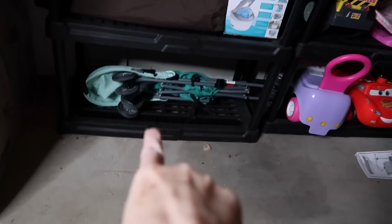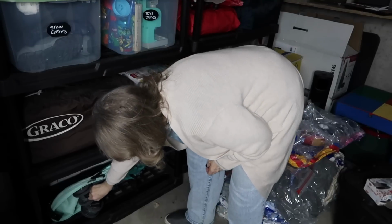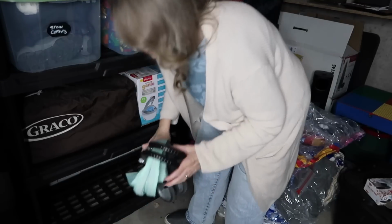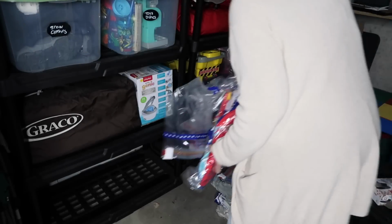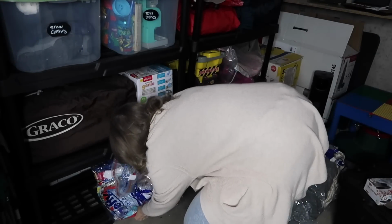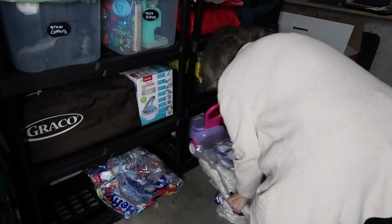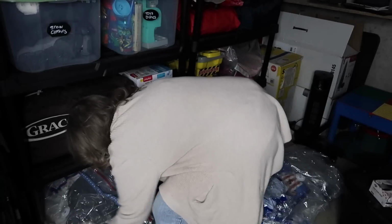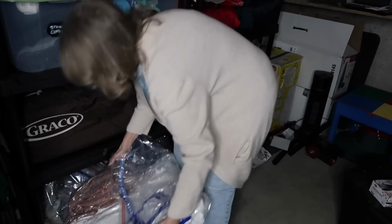Actually, maybe I could take out this stroller and put the sheets and comforters there. All right, so take this out. Can we do it? Doesn't have to be perfect.